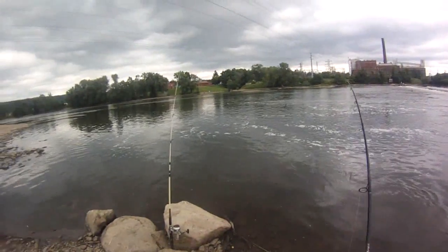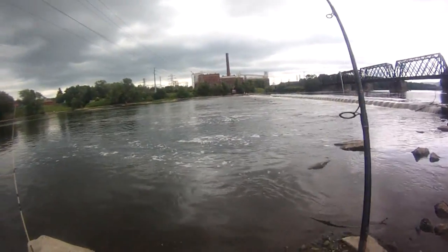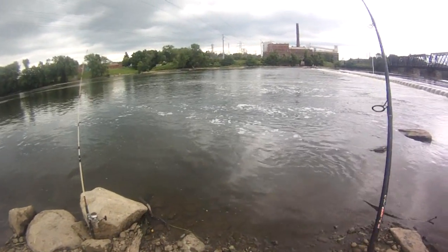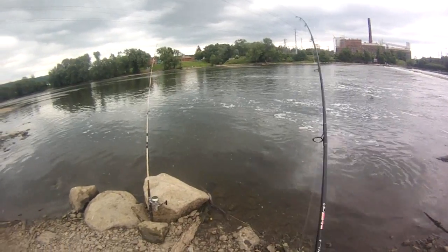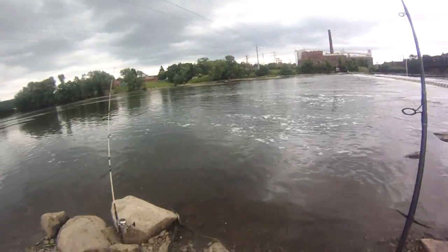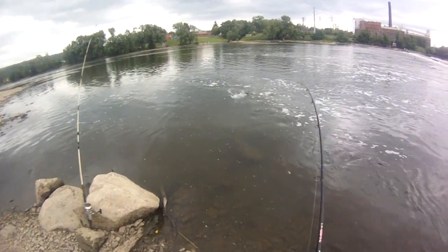This is awesome. I love a pre-storm bite. It's not always amazing, but sometimes it's great. I mean, it's pretty easy to catch catfish either way, but it's right at the end of the weekend, so these sort of places get hammered. So it's nice to find a hot bite early in the week.